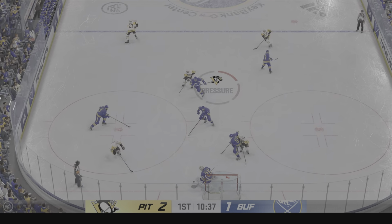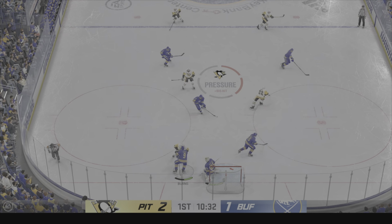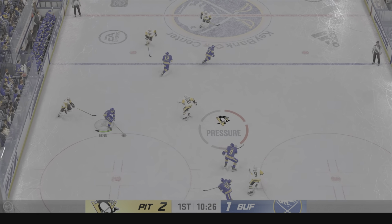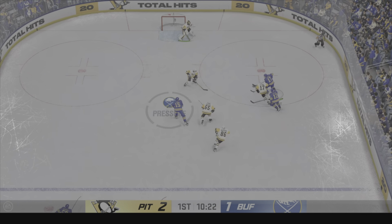Sends the pass in front. And it caroms off a twig in front of the net. Buffalo's got the puck along the wall. Sends it quickly to Carlson. And that goes off a body. Burns is going to continue to fight through this shift, James, but there is something bothering him. He just doesn't look right.